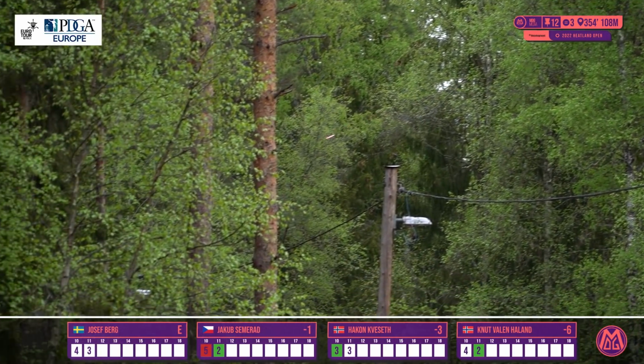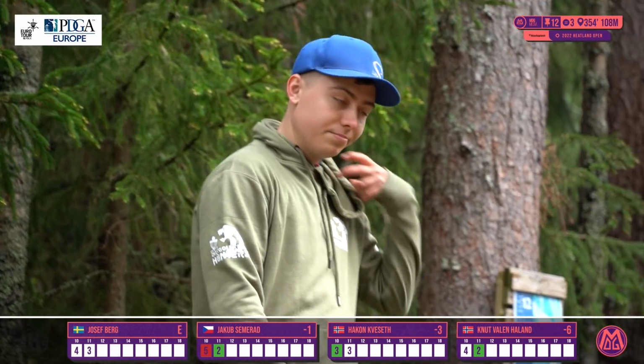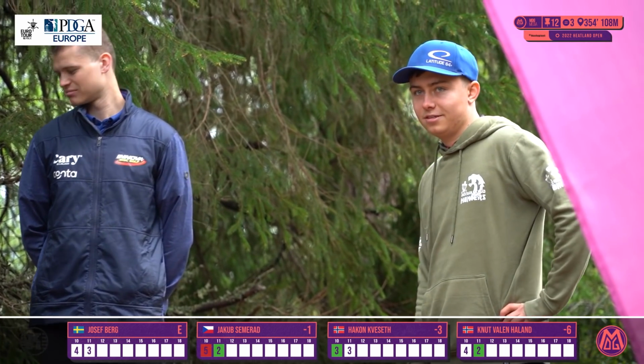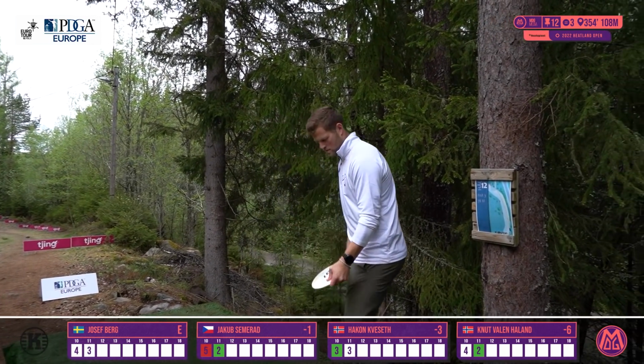That looks not so bad from Jakub. Just a lower line. A bit short. Yeah. Just didn't have the juice to get all the way over there. Then he needs the height, and then it can be under the basket. He could have used some of that banana. You could be right.